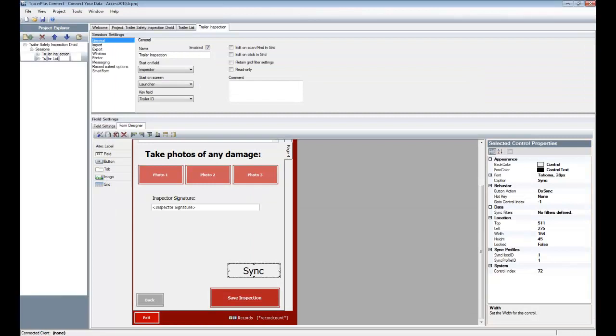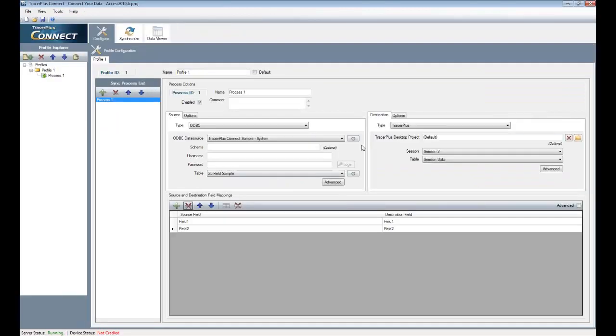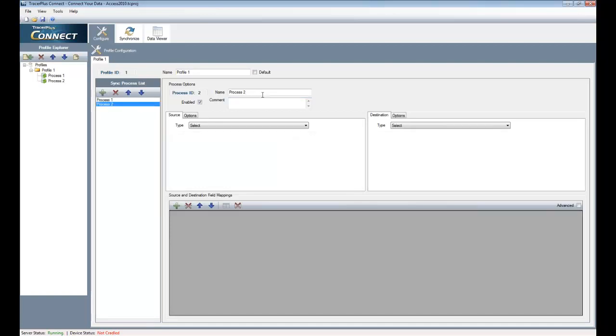So I actually used this sync here to push trailer information to the handheld so that when somebody scans a barcode, the trailer ID, it'll look up the correct information and display our PTS Honeywell van on the form. Okay? If you wanted to then set up something maybe to download the information that you've collected on the mobile device, you would add a new sync process, maybe call it download inspections.